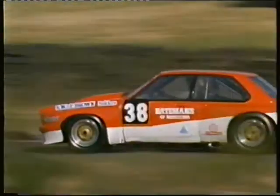This is the car that McLeod used in the Australian Touring Car and Endurance Championships, and McLeod was the '83 Australian Endurance Champion. Look at this battle here with Griffin leading. Fitzgerald second, in that group of cars at least.